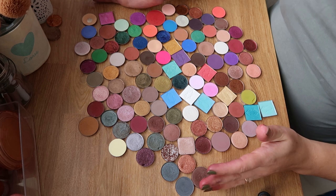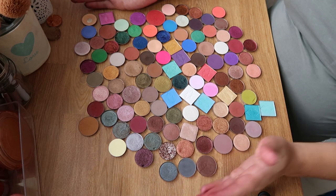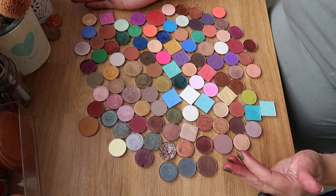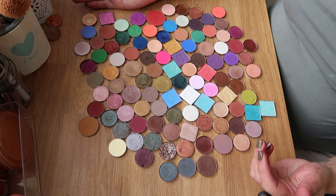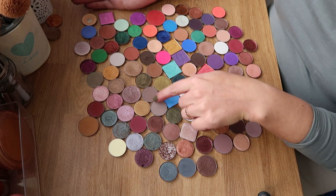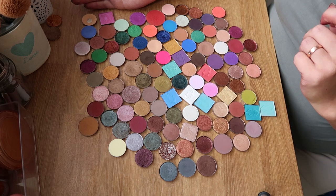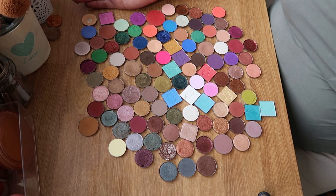Here we are. This is all I'm getting rid of today. Quite pleased with that. I think it's a nice array. I see a lot of colors that I don't wear anymore or that I'm not really that interested in. So I'm very happy about that. I'm getting doubts about these cool toned neutrals. But if I got rid of them, there was a reason, right? So this is what I'm getting rid of today.